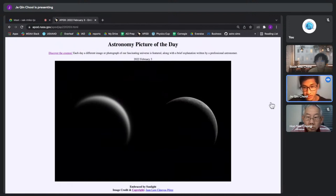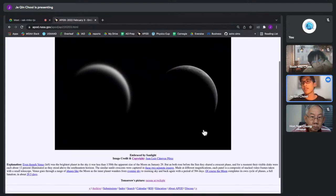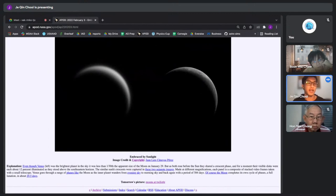So this is something that we are familiar with, that we know very well. Okay, so this is an amateur astronomy photograph. Something that you capture on Earth will be very blurry. So the answer is, this one is actually our moon, and this is Venus. And yes, Venus also has phases because it is an inferior planet.